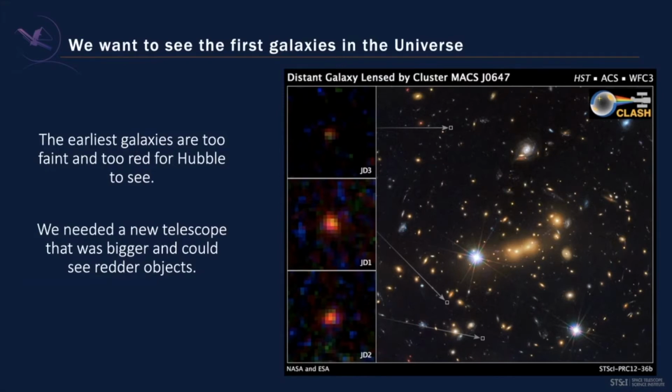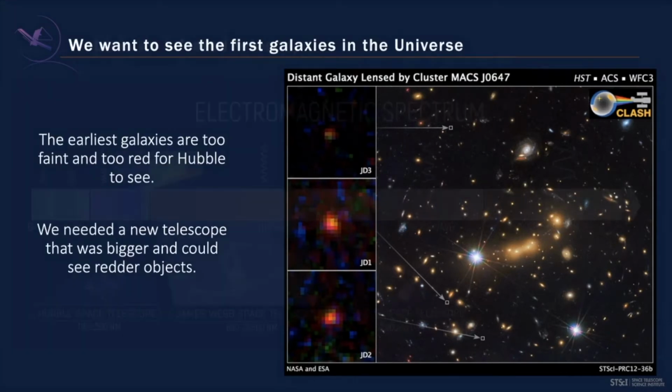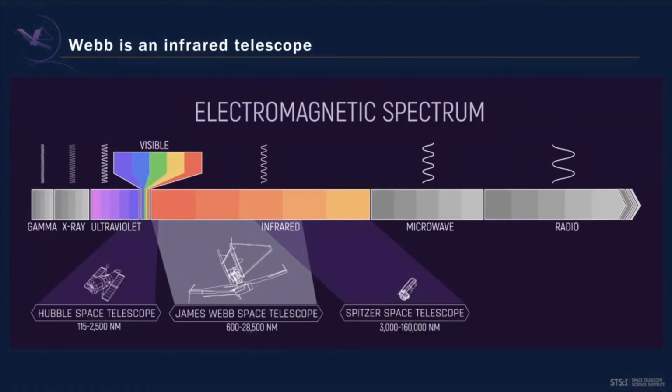But there was stuff before that, and the first galaxies were created earlier than what Hubble can see. The very first galaxies, we think, look very similar to the images here in that they're faint and red, but they're actually redder than red. So what is redder than red? Well, it's infrared.